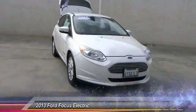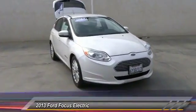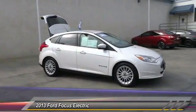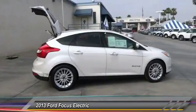2013 Focus. Focus has more cool tech, more of what you're looking for from any point of view, more than meets the eye, and is priced below $15,000. This vehicle has less than 40,000 miles.